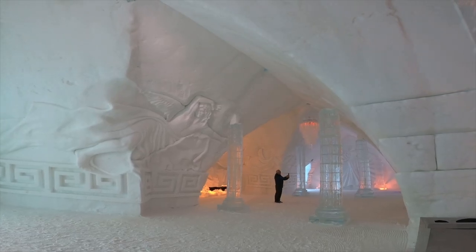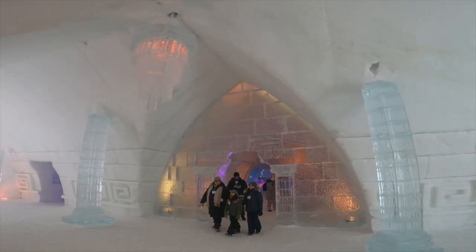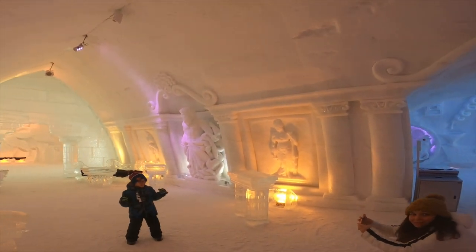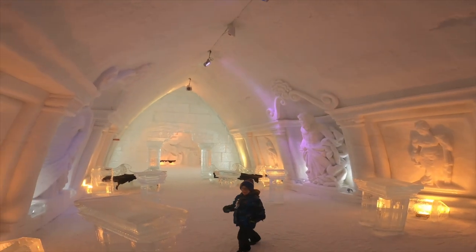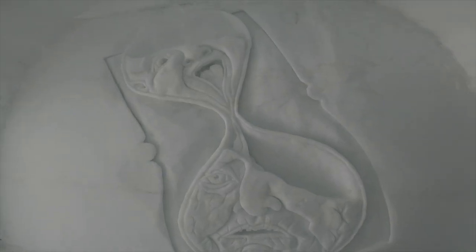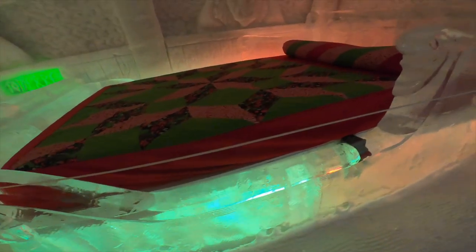So if you find yourself in the Quebec area in the winter, go visit this really cool ice hotel. It's a unique attraction. I just showed you a fraction of what there is to see. Go check it out. It's totally worth it. And if you're up to it, maybe even spend a night there.